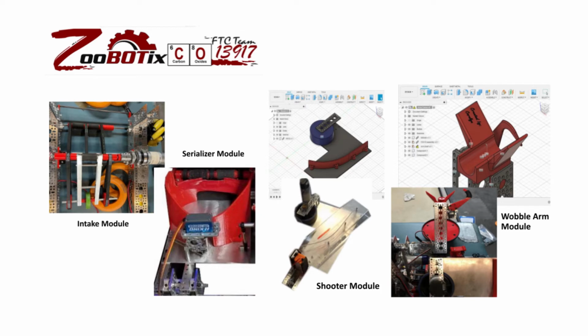Additionally, we learned to create 3D computer models using Autodesk Fusion 360. This was really difficult at first, but it was worth the effort because we could work in addition to our regular meeting times and change or optimize our designs before using these for our 3D printed parts.